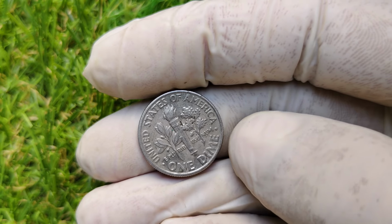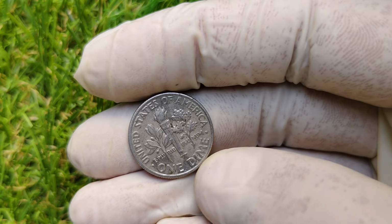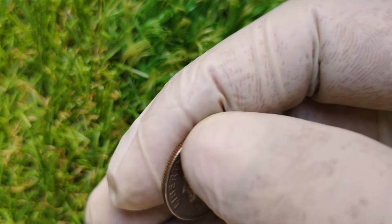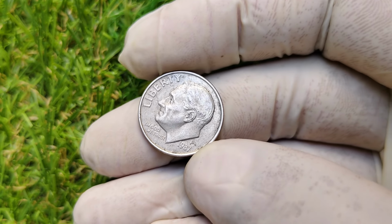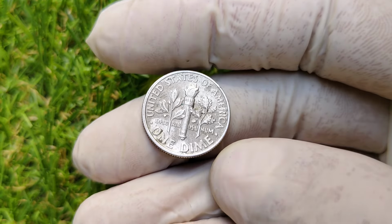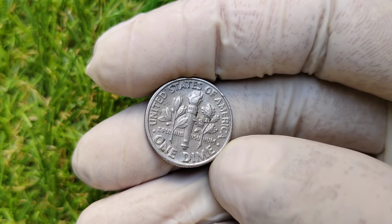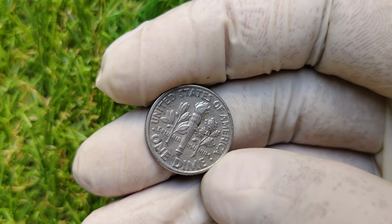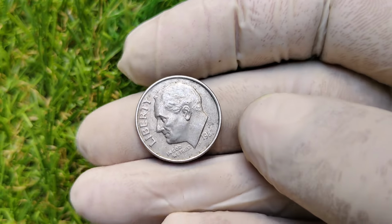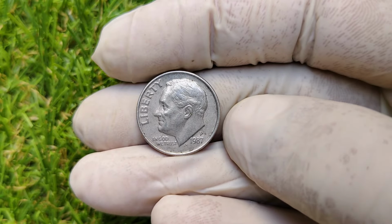Now, you might be wondering, how does one actually determine if their 1987 P Roosevelt dime is valuable? First, you'll want to examine the coin under good lighting with a magnifying glass or loupe. Look closely at Roosevelt's hair, the inscriptions, and the torch details. Any irregularities or exceptionally sharp features may indicate a higher grade or a collectible variety.